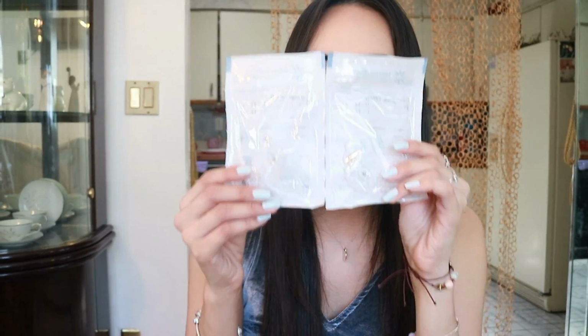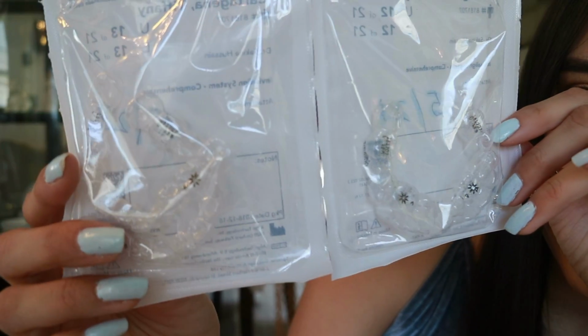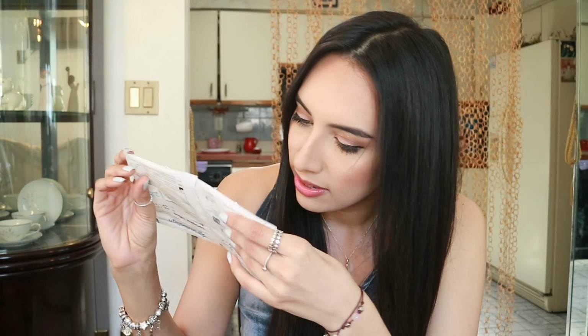What? I only have 21 trays. This one is my 13th tray. So I do have both of them here. You can actually see them and what they would look like. And it's really exciting because 13 and I only have 21.